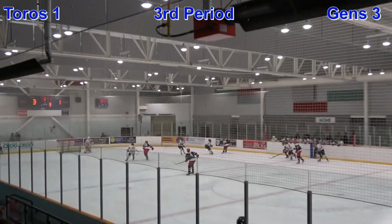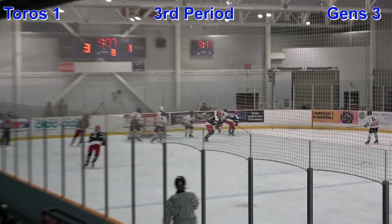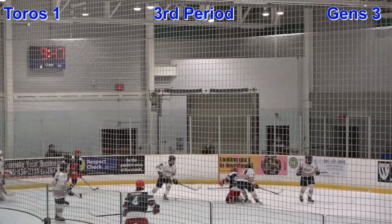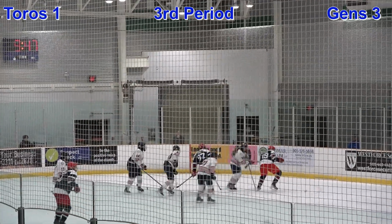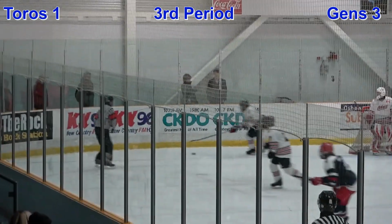Here comes Jackman coming up over the line to try and cut through. Jackman had it and now lost it as he tried to set it up in front. Taken away here by the Toros and chipped out of the zone. Knocked down by Connor Cole. Cole and Jackman or Cameron Ryan trying to dig away at it. Riley Dennis' shot is going in wide.